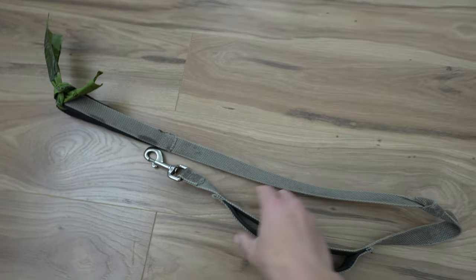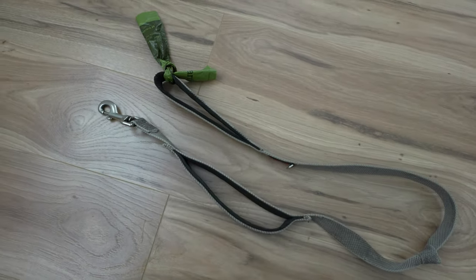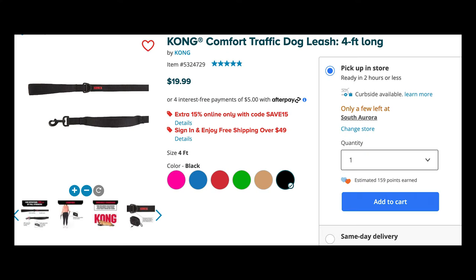I also carry a more traditional length leash. I think this one is 4 feet long, and this is my go-to everyday leash. It also has a handle towards the buckle that I'm able to grab onto, and I use that frequently. This is made by Kong, and I have had this since day one with her. It has been through the ringer and held up.